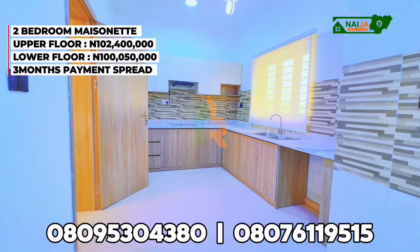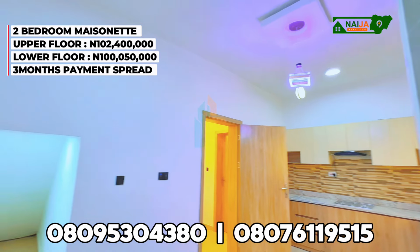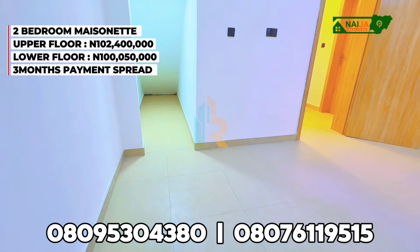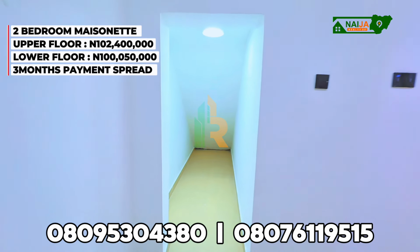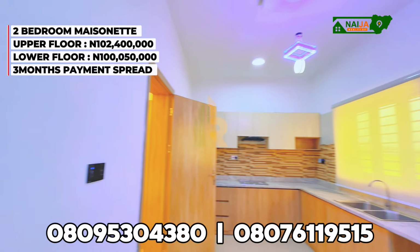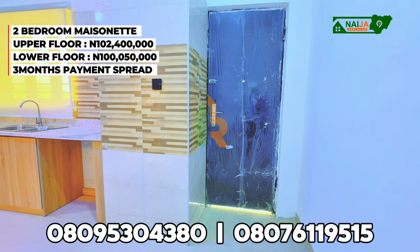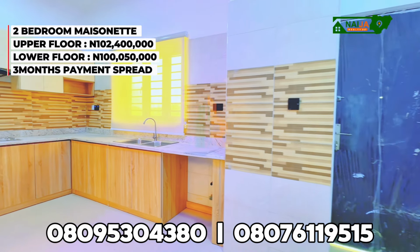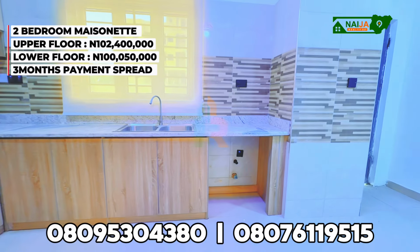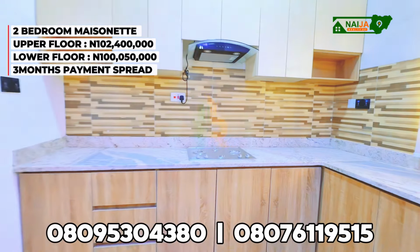This is a very, very spacious kitchen for a 2-bedroom. In fact, you will find out that some duplexes don't even have as much space as this. So it has a mini store right here, and then of course the entire kitchen. Yes, this is an exit door, right? And then of course the kitchen. So every unit is coming with all of this. Okay, this is a space for the washing machine, and then you have these cabinets stored right here.